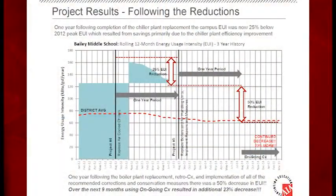This is the coolest chart in this presentation. This is where we made the decision to do this comprehensive project. Same idea: here's my EUI mountain, here's the district average for every building in the district, here's project 4, replace air-cooled chillers, and here's our one-year period. So we saw a 25% EUI reduction after a year after replacing the chillers.